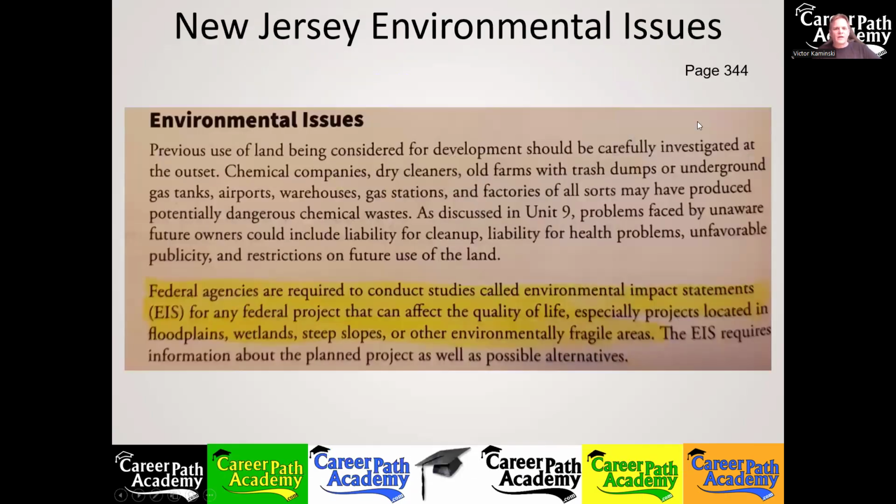Okay. Interested. Environmental issues. Page 344. The federal agencies are required to do those environmental impact studies that we just spoke about and had on the previous slide. Here's now where you can highlight it. This is towards the bottom of the page. Environmental issues. Okay. Got it.